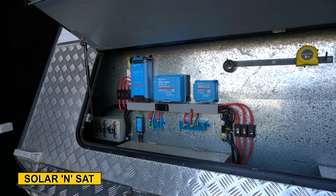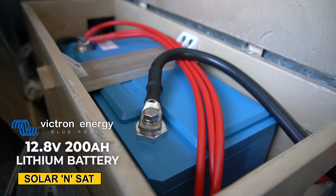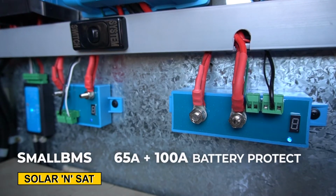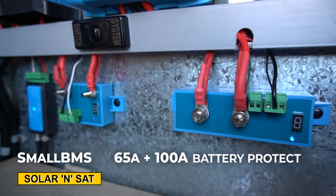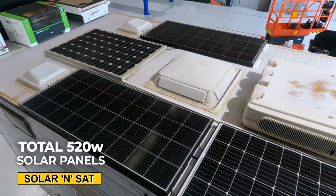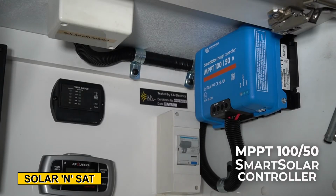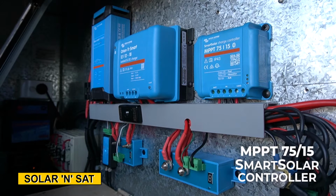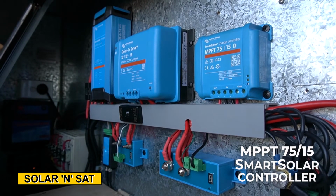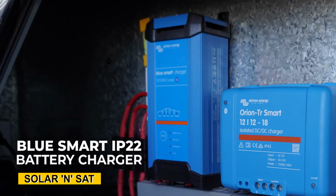Now, for those of you who like specs, we've got the 12.8 volt 200 amp hour Victron Smart Lithium battery. We've got the Smart BMS, which is controlling and protecting that battery through use of a 65 amp and 100 amp battery protect for your ins and your outs. 2 200 watt solar panels, a 120 watt solar panel, which all runs through the 100-50 Victron solar controller, as well as an additional 75-15 solar controller, which will control any external panels they may want to plug in, and it'll all link up through VE network.